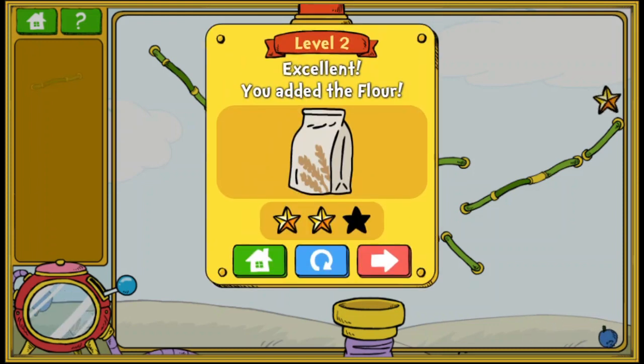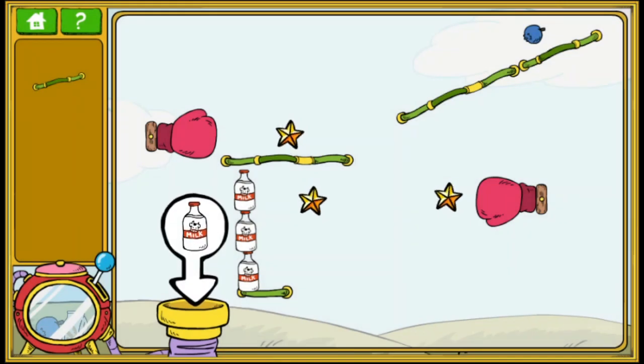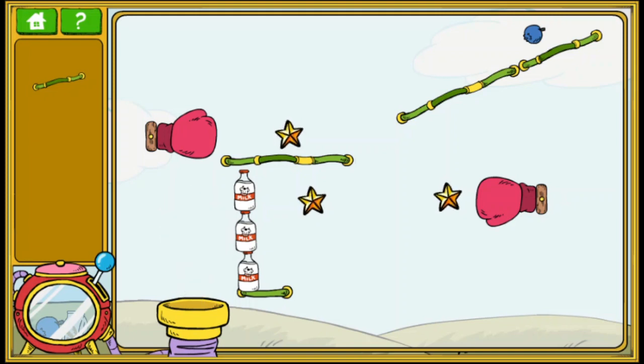You did it! You added the flour to the Invention Engine. I love to drink milk. Let's finish the contraption to deliver it to the pipe.